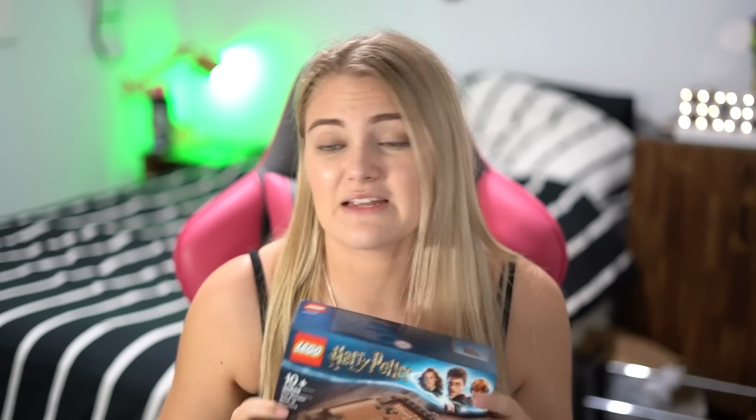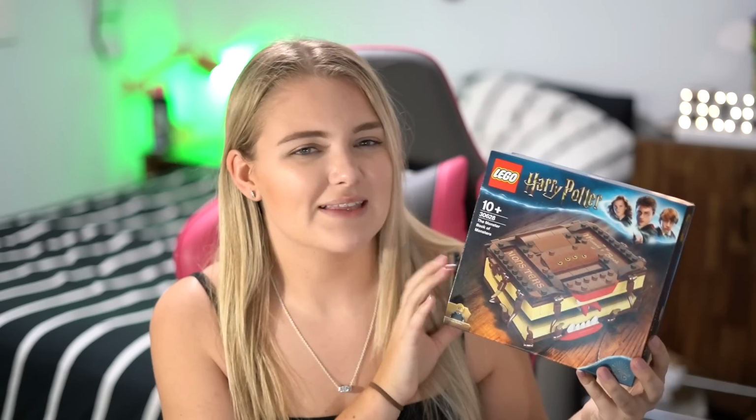So if you're planning on getting any of the 2020 sets, the Hogwarts Castle, Diagon Alley, any of the older ones, try and hold out for this if possible, because I'm telling you, this set is going to be worth it if you get your hands on it. And just like the micro scale Diagon Alley, this is going to be one desired set.